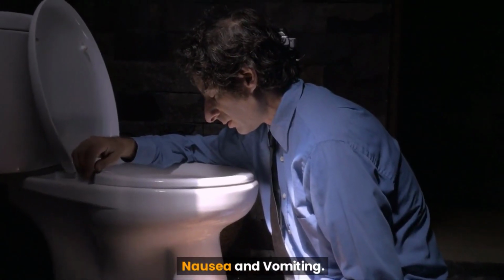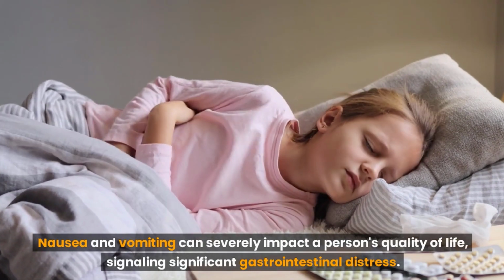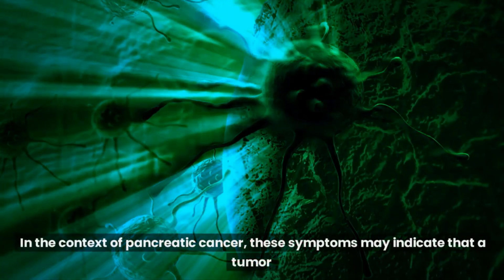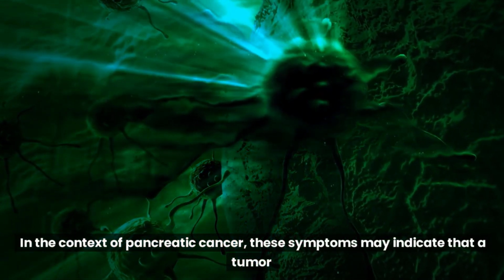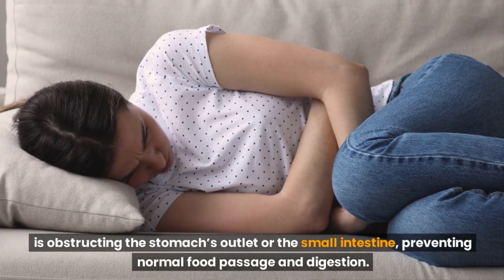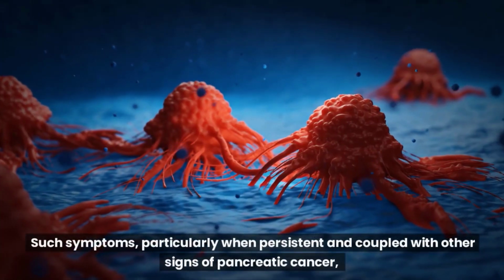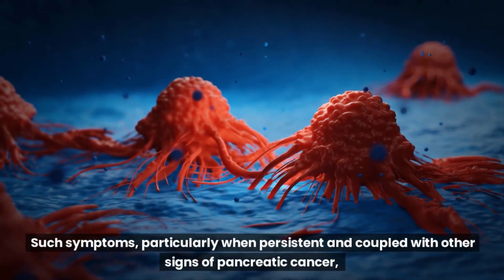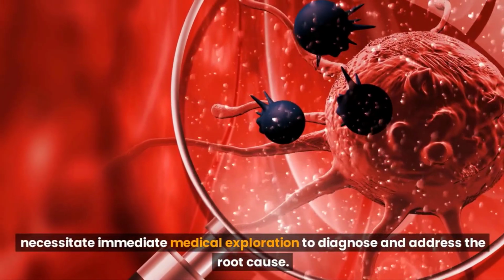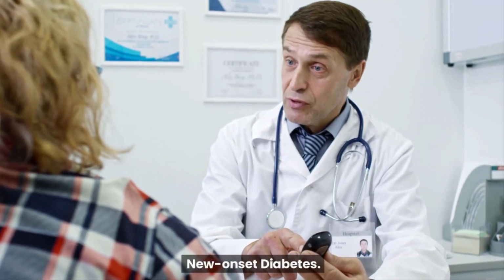Nausea and vomiting. Nausea and vomiting can severely impact a person's quality of life, signaling significant gastrointestinal distress. In the context of pancreatic cancer, these symptoms may indicate that a tumor is obstructing the stomach's outlet or the small intestine, preventing normal food passage and digestion. Such symptoms, particularly when persistent and coupled with other signs of pancreatic cancer, necessitate immediate medical exploration to diagnose and address the root cause.